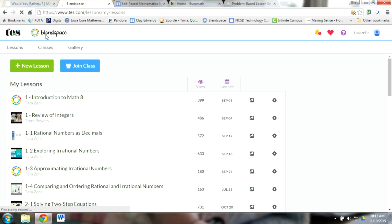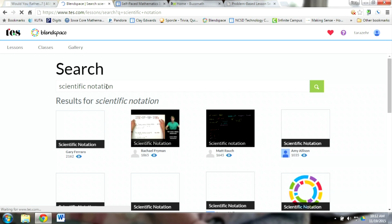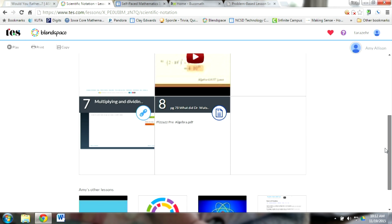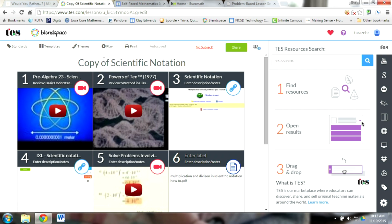I'm trying to think what else. Oh, show the gallery, where you can borrow from other people. That's how we started, actually. The gallery. Scientific notation again. This is how we started because we didn't know what to put in it, so we borrowed from other people and used their lessons and adapted them to fit ours. The gallery's right on the homepage, and then you can just copy. If you go right to copy, it's right in your bank of lessons. And so now you have ownership over it. You can change things, delete things. We took a lesson that we really liked and adapted it to fit our needs. We copied it, and then it was ours to do what we needed with.